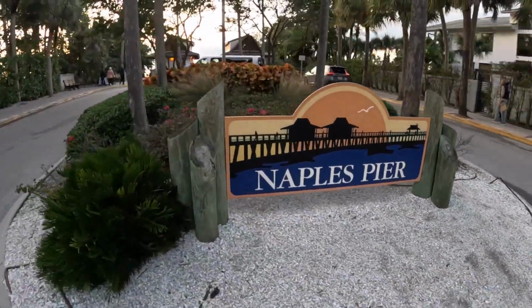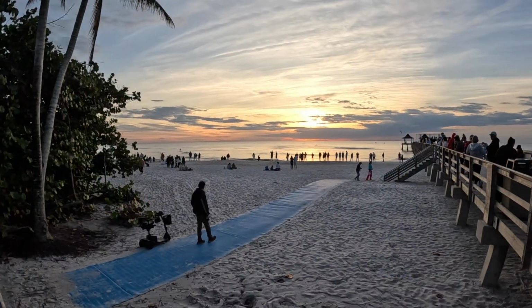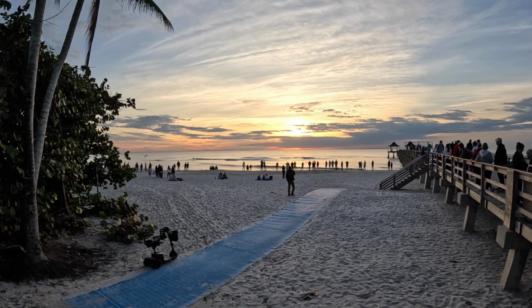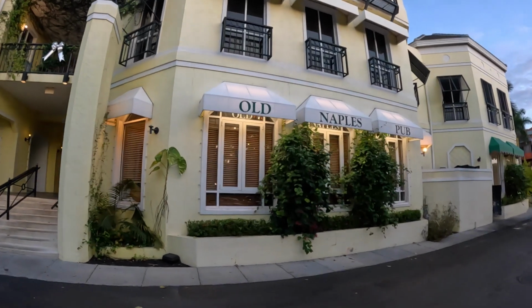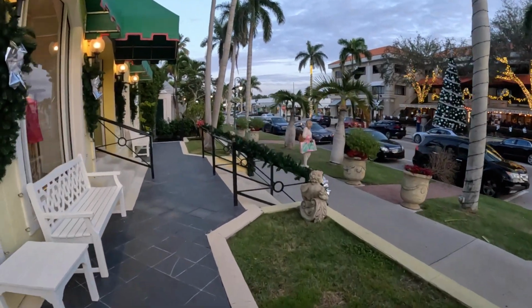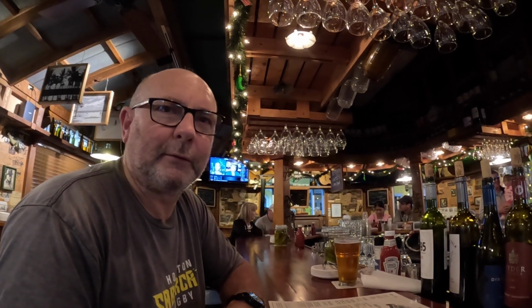Now, I understand Naples Pier is closed after the last hurricane. Let's have a look, see what's down here. Everybody watching the sunset. That's one brave paddleboarder. I've found the old Naples pub. Doesn't look particularly old from this perspective. Cheers. Well, that seems pretty good.